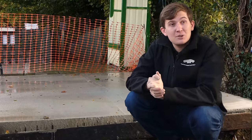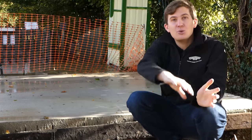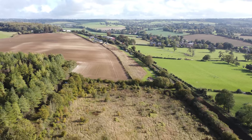At the far end of the field, they have extended to the 4-acre field boundary, reaching the boundary point. Now the plan, as we saw in the miniature railway episode, is to make a lovely balloon loop so you can do a nice continuous ride at the miniature. So, still a way off yet, but plenty to look forward to.